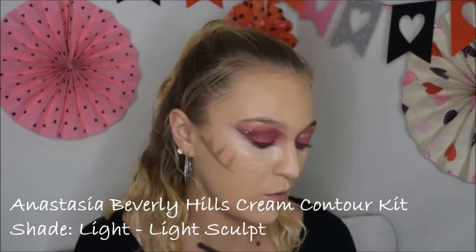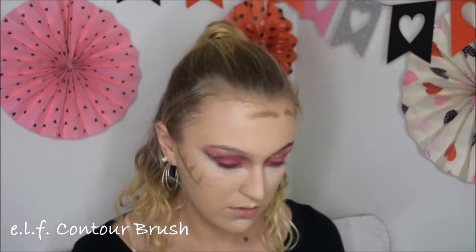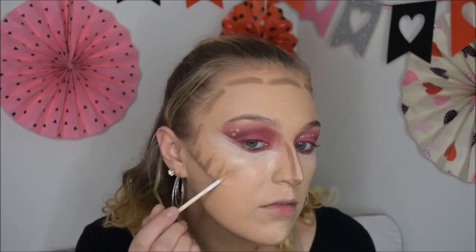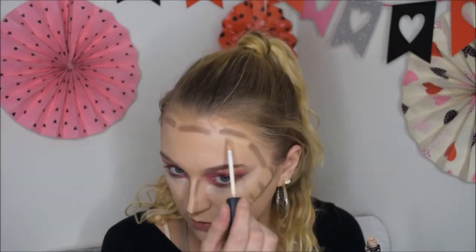Then to cream contour, I'm taking my Anastasia Beverly Hills Cream Contour Kit. I'm using the light contour kit, and I'm using the shade Light Sculpt, which is in the very middle, kind of cool tone shade in the palette. And I'm using that on this little e.l.f. brush, and I'm just taking this into the hollows of my cheeks and around my cheekbones, around my forehead, my jawline, and down the sides of my nose. I don't normally do a nose contour, but the eyes are really intense today, so I figured why not go all out.